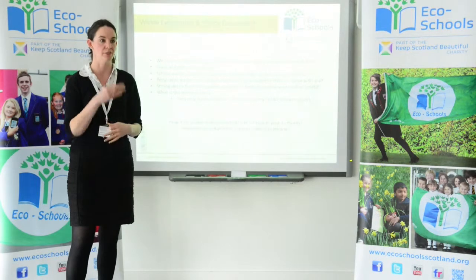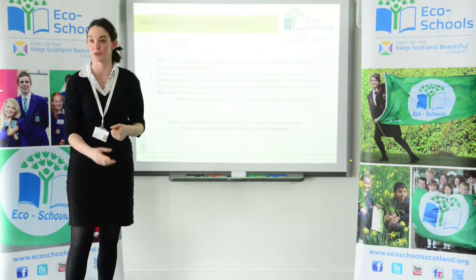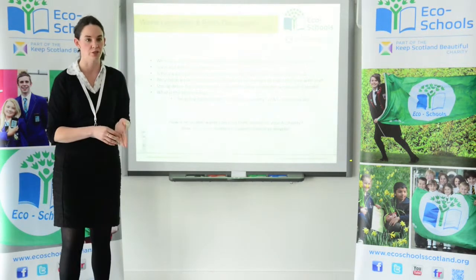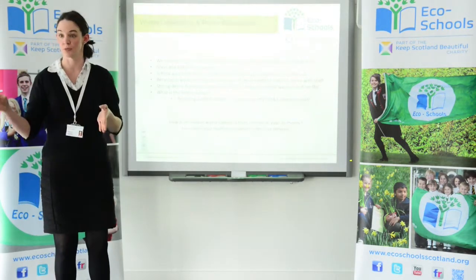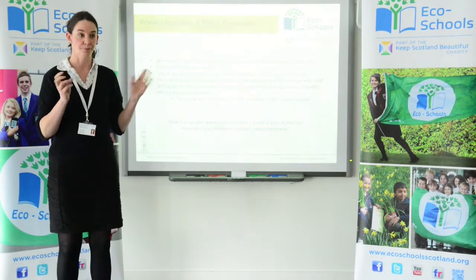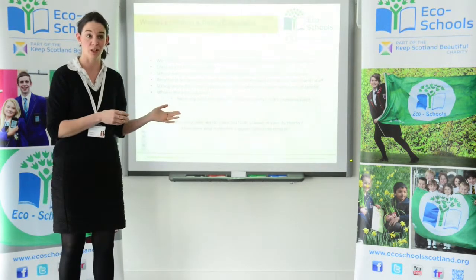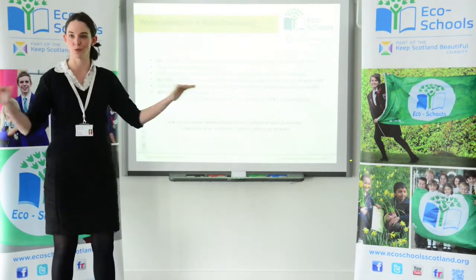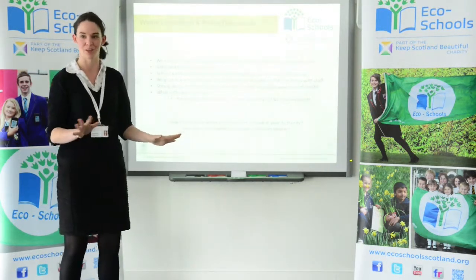Some small schools in the Highlands, for example, are collected along with the houses next door to them, so they can recycle the same things the houses can, whereas some schools, like in Glasgow or in more built-up areas, are maybe collected on a business stream of waste so they can recycle more things or different things. So there's no one way of doing it. That's what's rather confusing for schools.